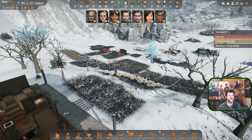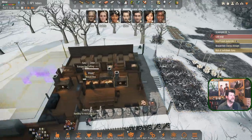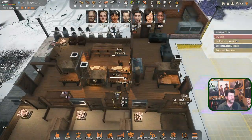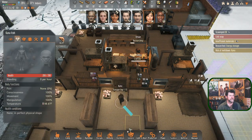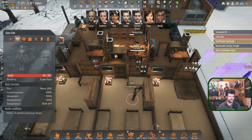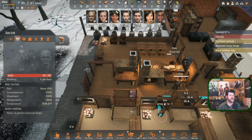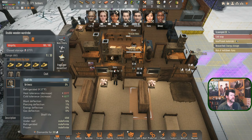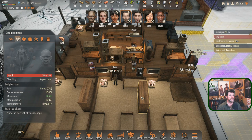Okay. Risk a meltdown, Kana. What are you doing? You are transporting, and then from here you're going to go and enjoy yourself, right? You are... Nope, you're going to work on a... Was that a coat? Or was that a shirt? That was a coat. Oh, Simon. You are crafting when you're done.